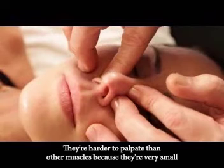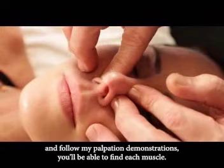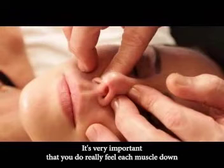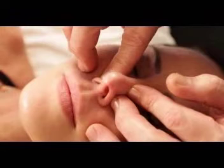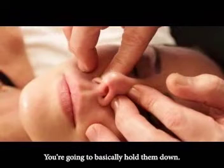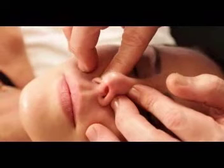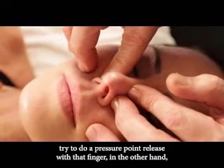They're harder to palpate than other muscles because they're very small. They feel like shoestrings. And if you pay attention and follow my palpation demonstrations, you'll be able to find each muscle. It's very important that you do really feel each muscle though. And you're going to pin down the muscles of the face. You're going to basically hold them down, stretch them with one finger, while you go ahead and try to do a pressure point release with that finger.